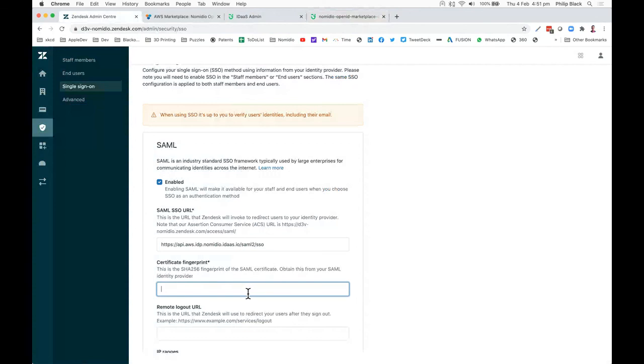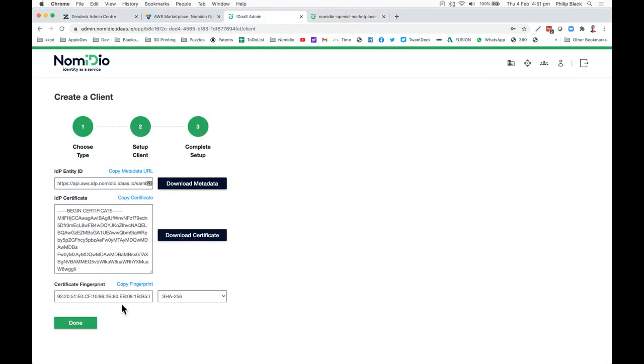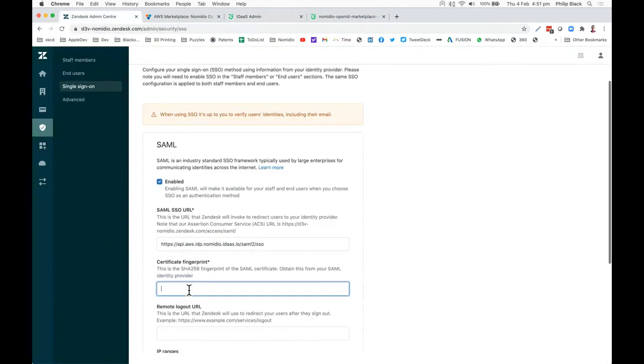This is basically a summary of a certificate and a communication method so that Zendesk can be certain that when it's talking to Nomidio, it is Nomidio that it's talking to, and that the connection and the communication is all encrypted. So I want to put the fingerprint in there, and luckily Nomidio generates that fingerprint, which is unique to this particular client. It's like a summation of the certificate and other details. So I can just copy it from there, paste it into here.